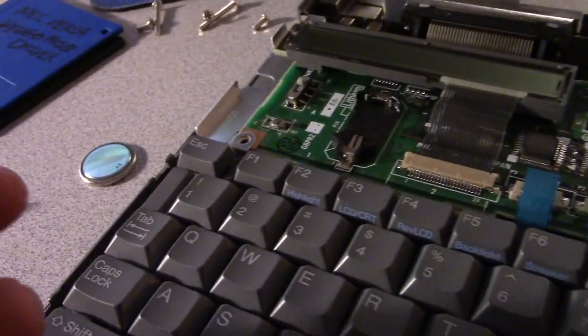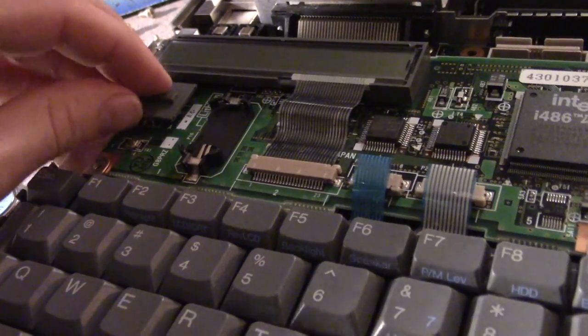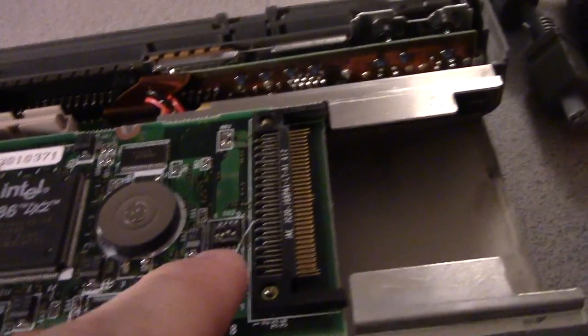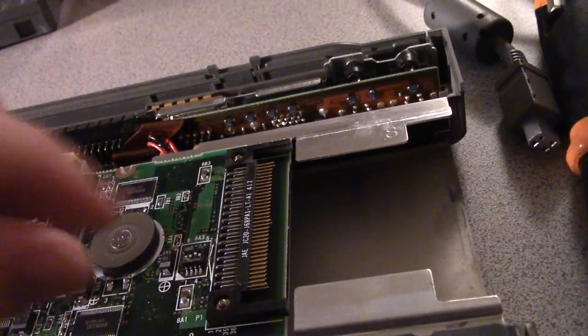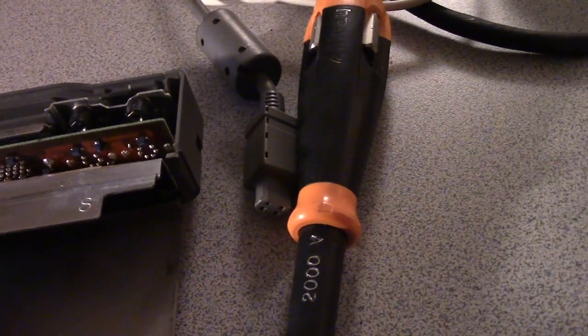Alright, this is our power switch. We're going to put that back on. It goes on like this. Okay. Now, this dip switch block is visible when you remove the memory slot cover.